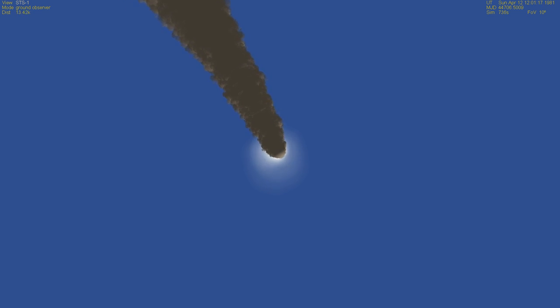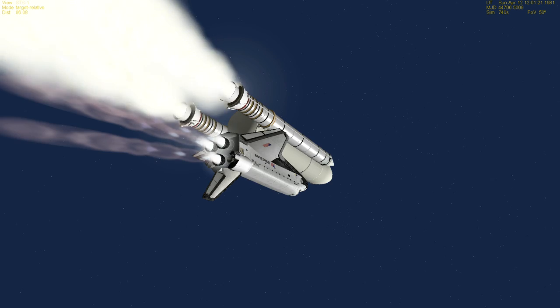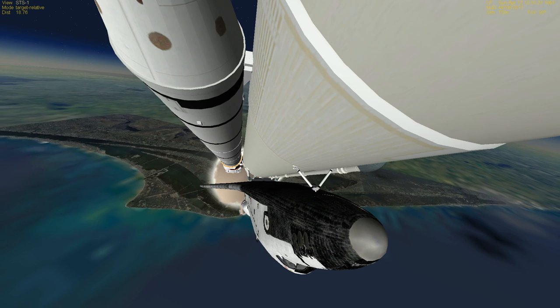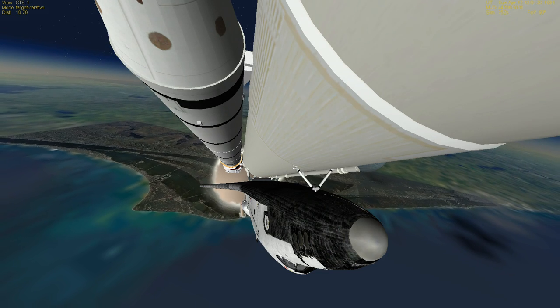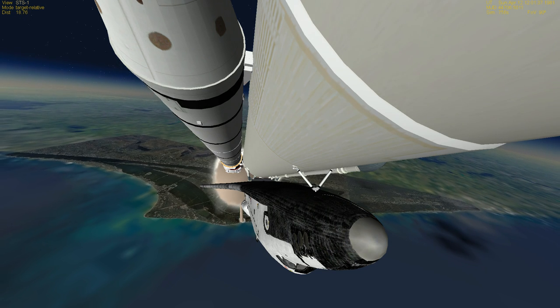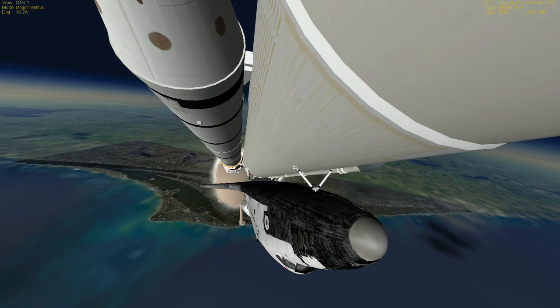Houston, you're going throttle up. Roger, going throttle up. Roger, Columbia on a nice ride. You're lofting a little bit. You'll probably be slightly high at staging.